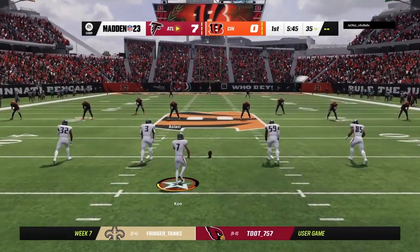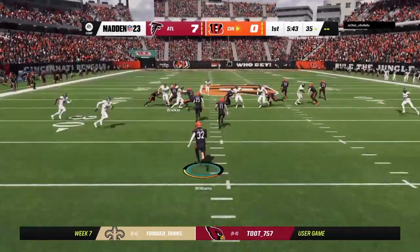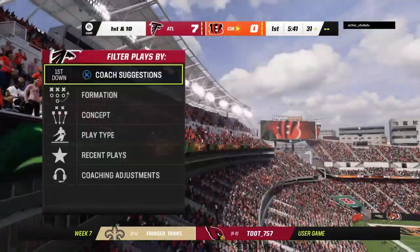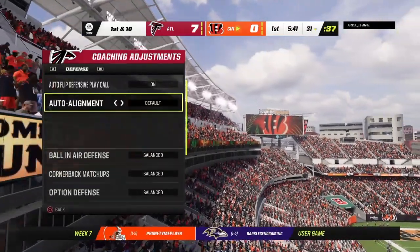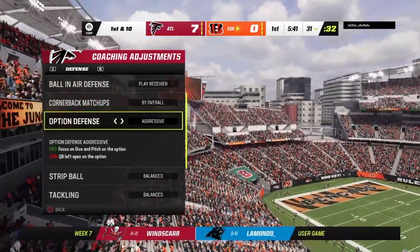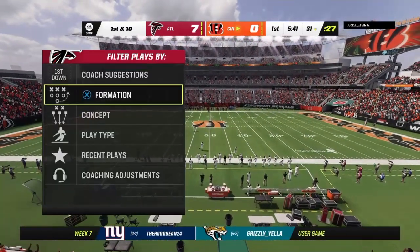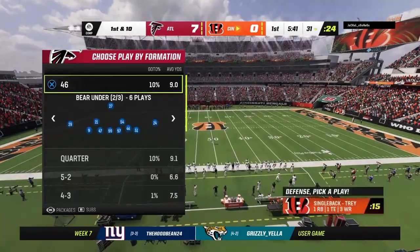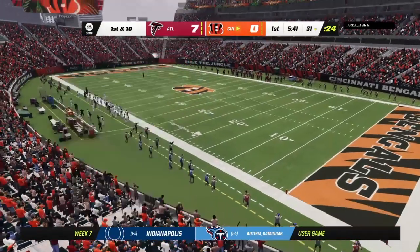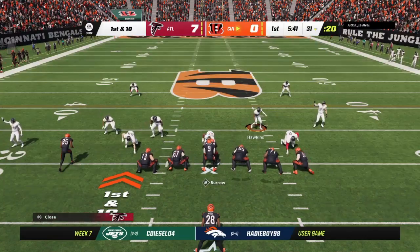Following the touchdown, here's Koo to kick off. Taken from about the 12. And they're going to start this drive in pretty good shape, up past the 30. The Bengals with a 1st and 10 at the 31-yard line.